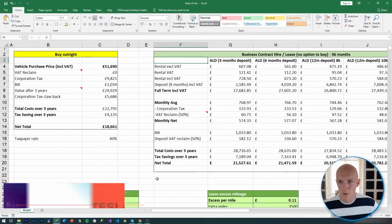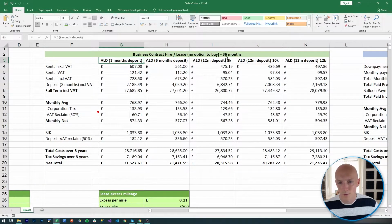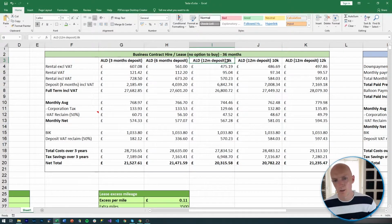Alright, let's move on to the business contract hire now. So there's different options here. We've got 5 different options, right? So this is the 3-month deposit for ALD, all these based on 36 months by the way. 3 months, 6 months, 12-month deposit, okay, for 8k mileage a year. So I worked out my mileage over the last 5 years from my current car, and it came out about 7,200. Taking into account coronavirus, maybe slightly higher going forward, depending on the coronavirus, etc. But for me, that 8K mark was about right.